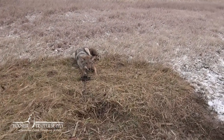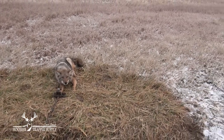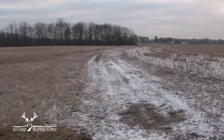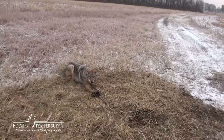Alright, here we go. We got a coyote this morning. I don't know, this spot kind of dried up for about a week or so. Then it's just a matter of time for one to come back through. So, happy with this catch.